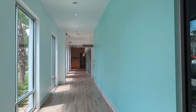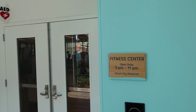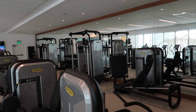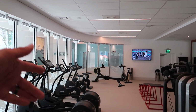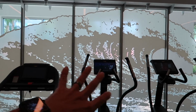And then from the game room, we continue down this hallway and we come across a fitness center. The fitness center is open from 5 a.m. to 11 p.m. Let's have a look and see what equipment they've got inside. Lots and lots of brand spanking new machines. And there also is a full window here so you could sit out and look onto the pool, or if you'd like some more privacy, you can pick one of these machines behind the wall.